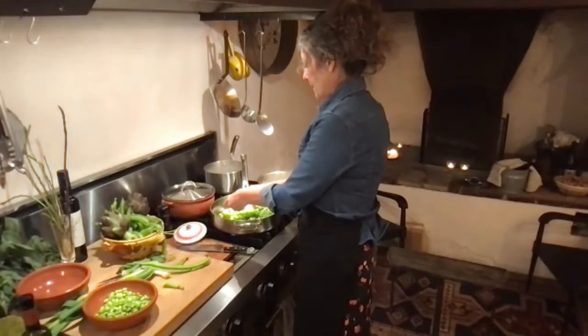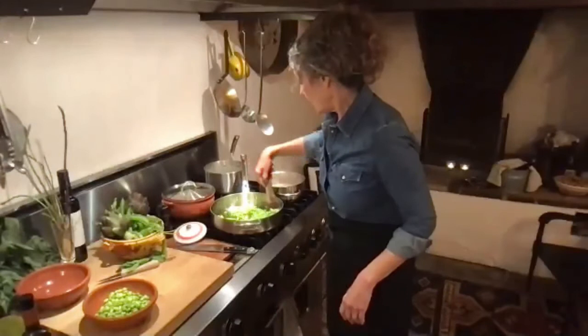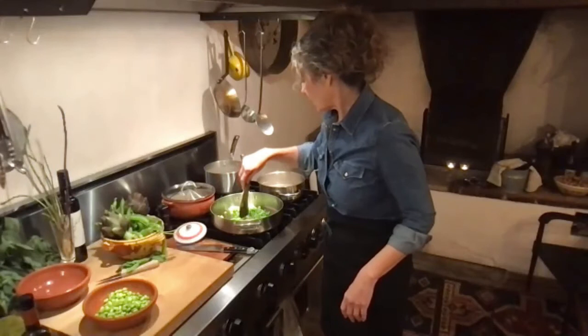Actually, this recipe that we're making, which is called fritella, I had in Sicily, it may be a Sicilian recipe. I think that it is actually. And Sicily has lots of truck gardens, and you can just get all these great, luscious spring vegetables. I'll mix it in with a handful.